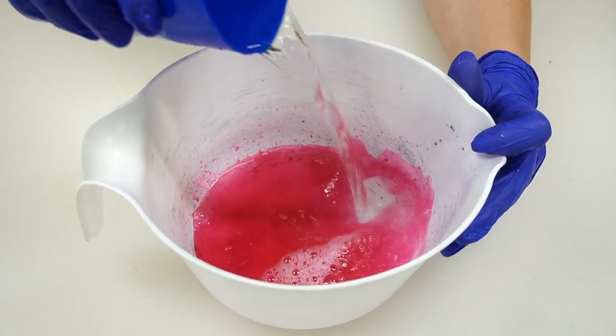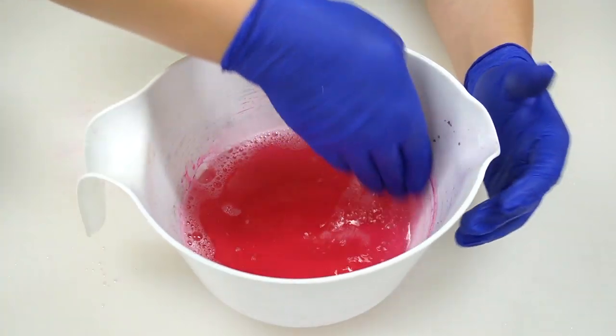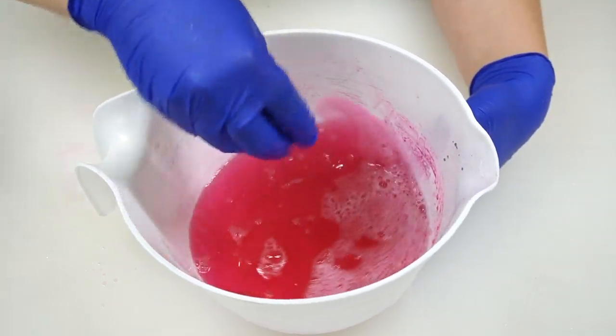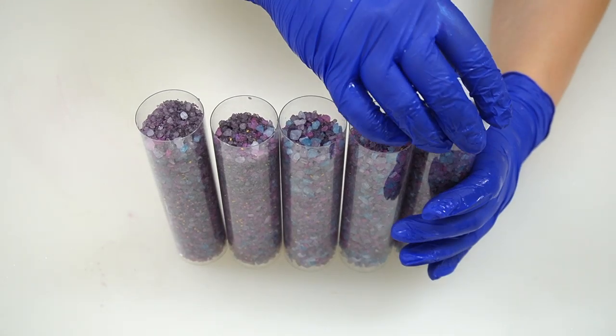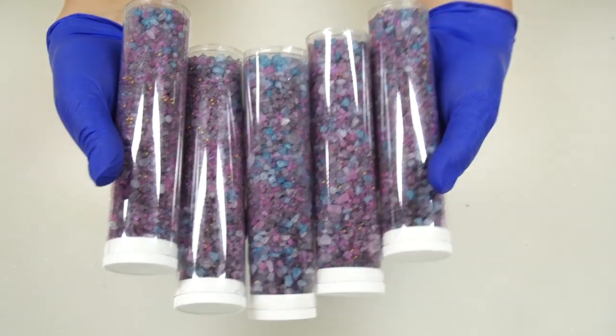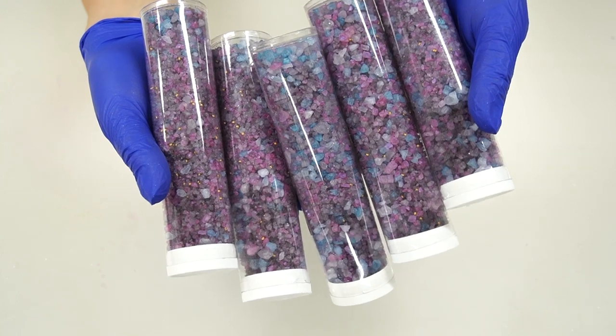Ooh, yas. Pretty, right? Oh, I love it. Super potent and non-staining. Okay, so let's go ahead and put the lids on these. They're so cute. Cool, so there you have it, some galaxy foaming bath salts.